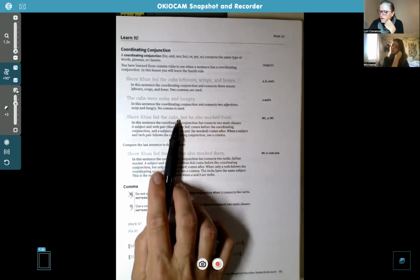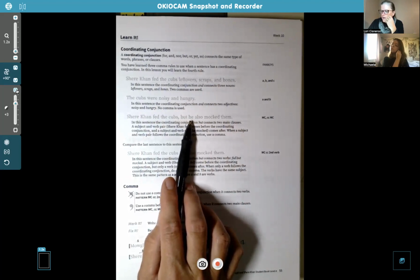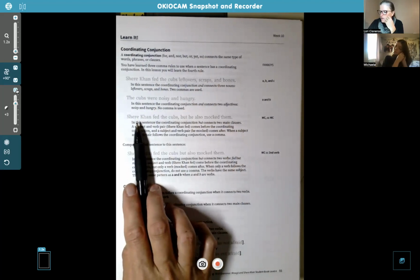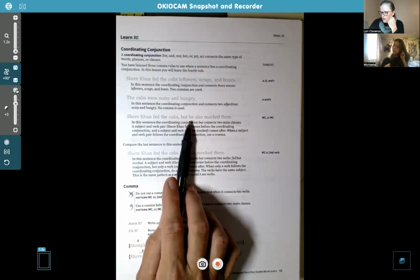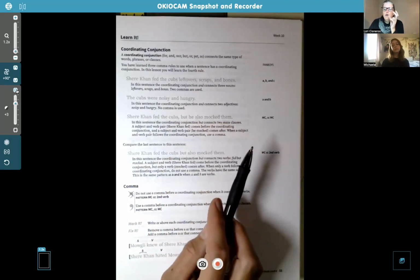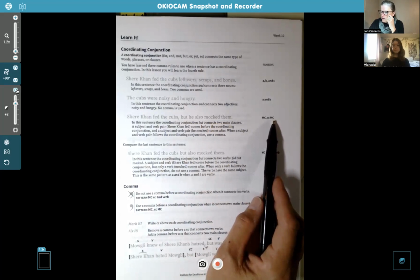The reason there's a comma here, even though you're only talking about 2 things he does, is that after the comma you also have a subject and verb. Shere Khan is the subject, fed is the verb, the cubs, but he, the subject, also mocked, the verb, them. Because those are 2 main clauses, you have to have a comma before the coordinating conjunction. Here's your note in the margin: whenever there are 2 full main clauses, you have to have a comma.